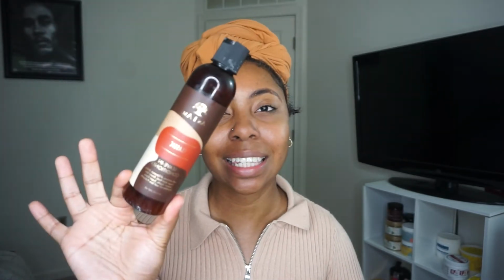Another one of my favorites, which I've been holding on to, is, do y'all hear that? It's empty. Ain't nothing in here. So this is another one of my favorite leave-in conditioners. This is the As I Am Classic leave-in conditioner. Okay, if you'd rather not use a leave-in conditioner and you'd rather use a cream or milk, let me show you the creams and milk that I use and really enjoy.